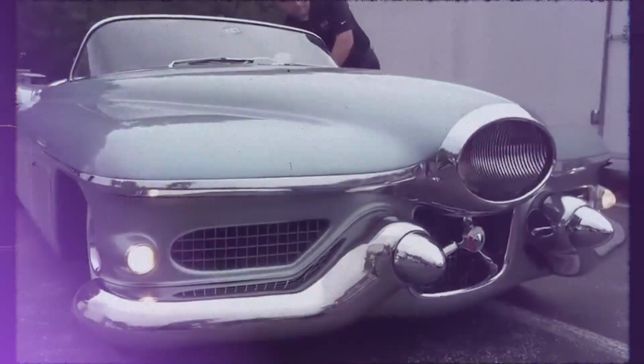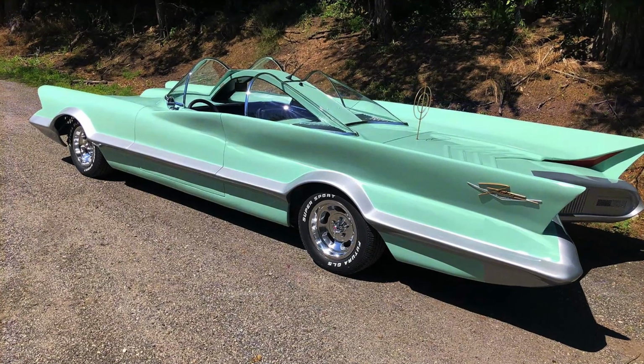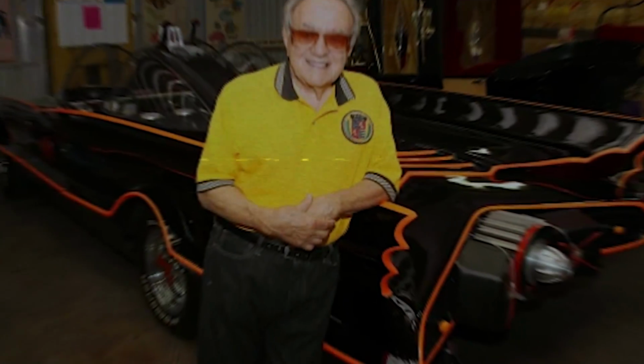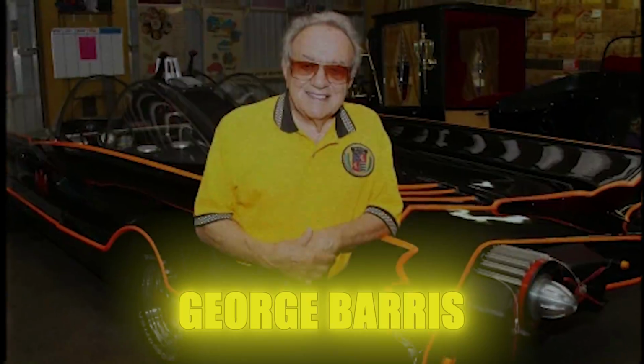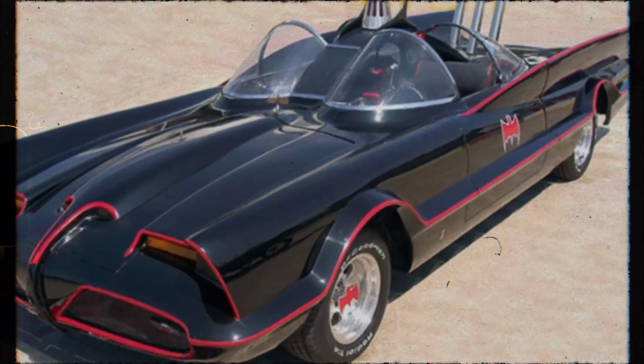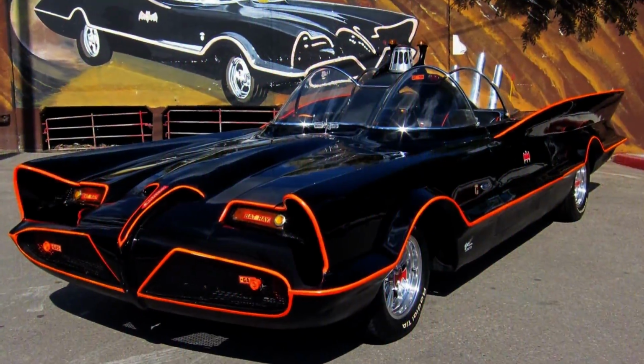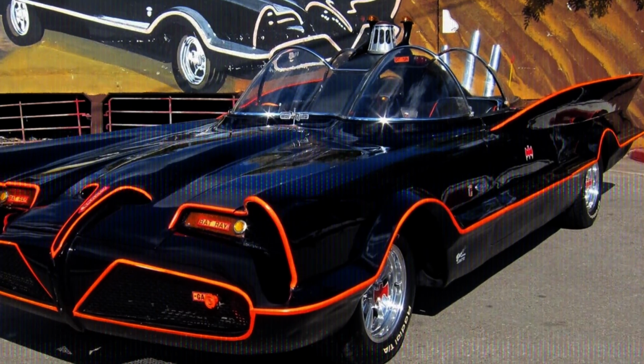A super iconic example is the 1955 Lincoln Futura, which screams space-age vibes. This beauty was later transformed by George Barris into the Batmobile for the 60s Batman show with Adam West. Only one original Futura existed, so they used a few Ford Galaxy chassis to make more Batmobiles.